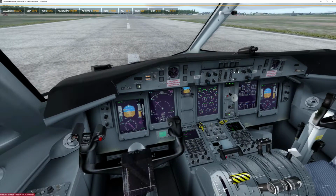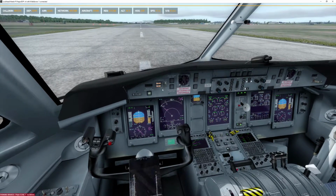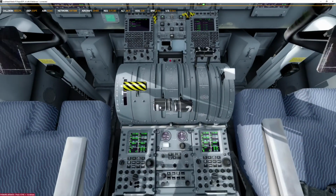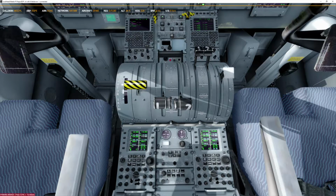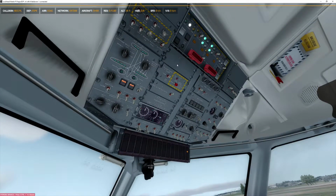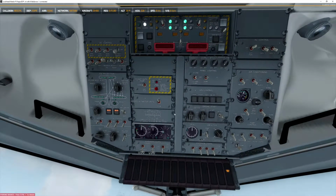What have I forgot to do? Taxi. Nope. Oh, don't you just love it when the plane breaks down? What's happening here? Props are good. Everything should be good. What's the matter? Come on. Speak to me. What is wrong?